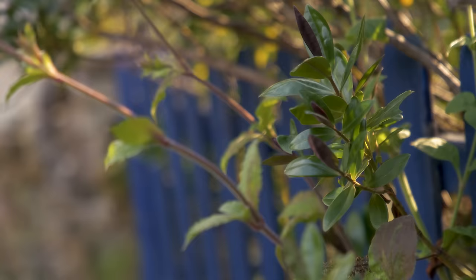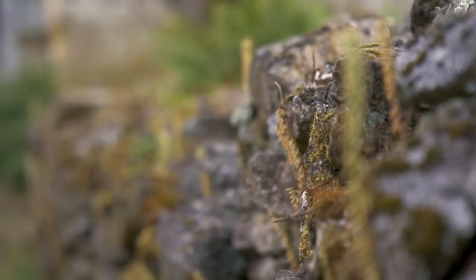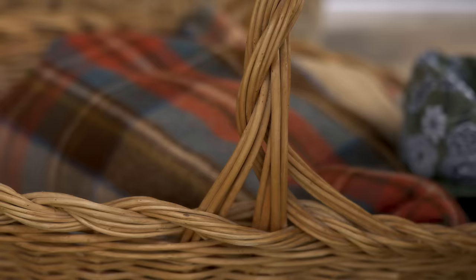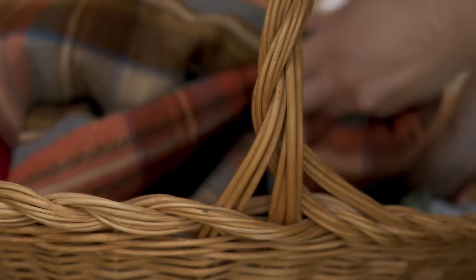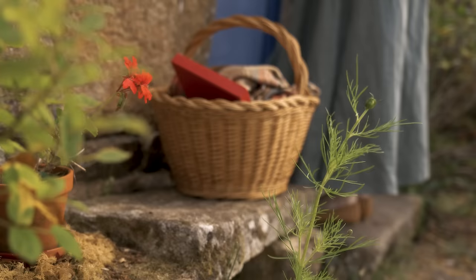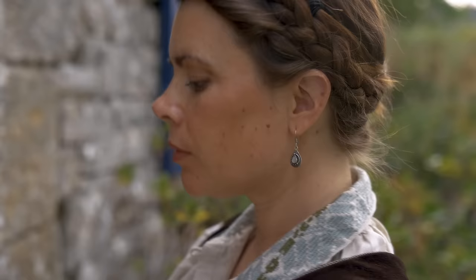Hello, and welcome to the edge of the forest, where my tiny village lies. Today, I'm going for a slightly meditative walk amongst the trees, rocks, and brooks. And I am not going alone. You're coming with me. Off we go.